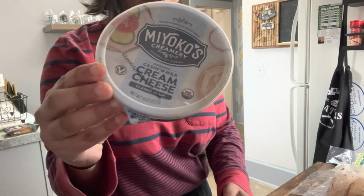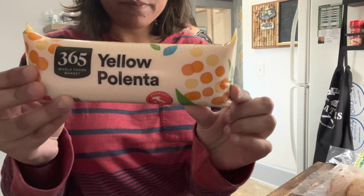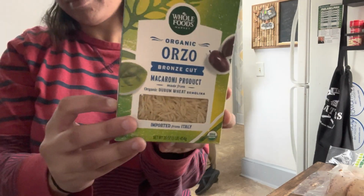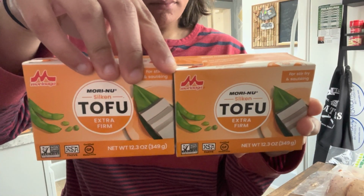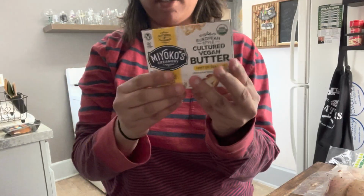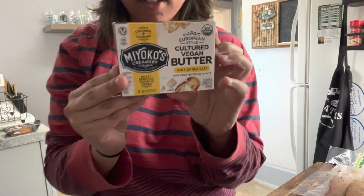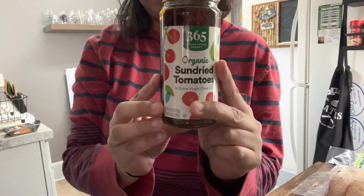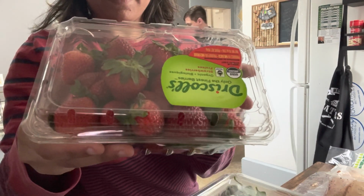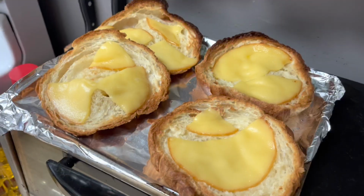Smoked Gouda round slices. This Miyoko's cream cheese I didn't get to try because it went moldy. Sigh. Yellow polenta. Orzo. This tofu that is shelf stable. I didn't know this was a thing, but apparently it is. Some Miyoko's butter. This is my first time purchasing this. I'm very excited to try. Hopefully it's not moldy. Some dried tomatoes, baby spinach, strawberries, red lentils, and then some masala chai and Tazo.